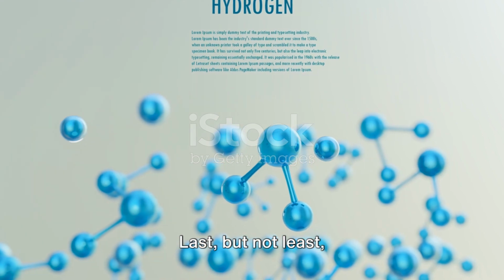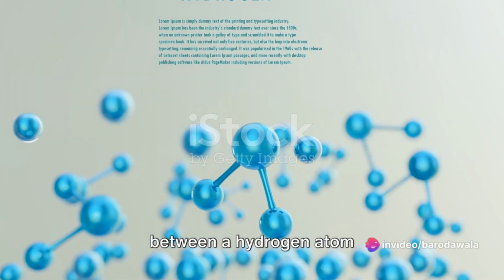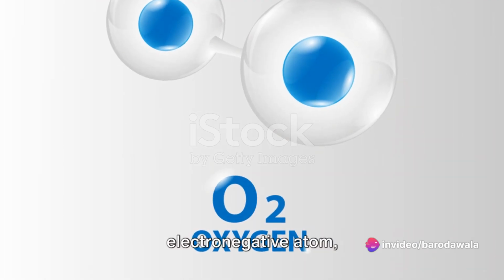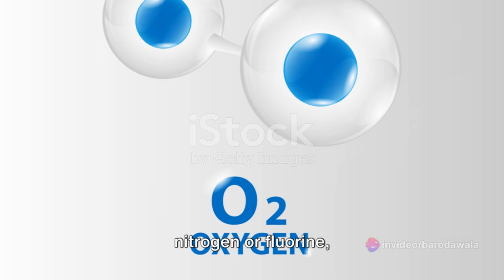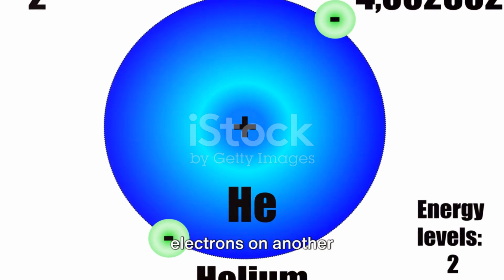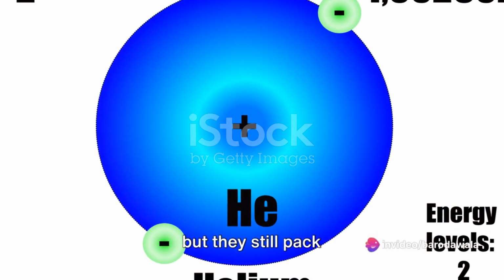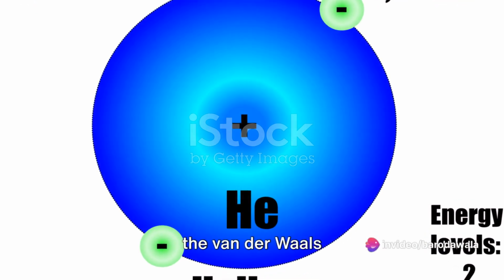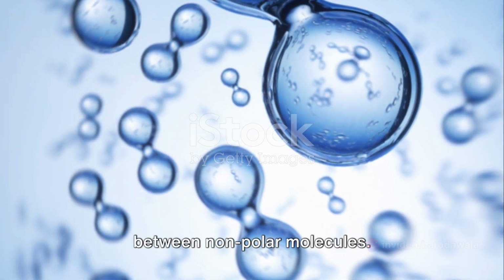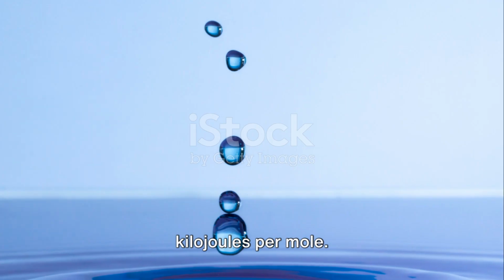Last but not least, we have hydrogen bonds. These bonds are quite special, forming between a hydrogen atom that's already covalently bonded to a powerfully electronegative atom, such as oxygen, nitrogen, or fluorine, and a lone pair of electrons on another highly electronegative atom. These bonds are weaker than covalent bonds, but they still pack more of a punch than the van der Waals forces that exist between non-polar molecules.